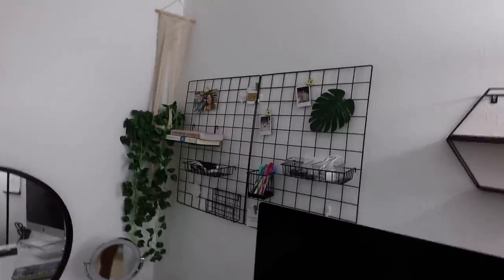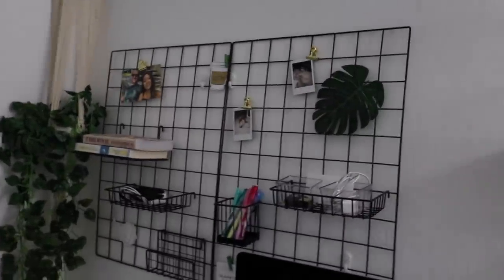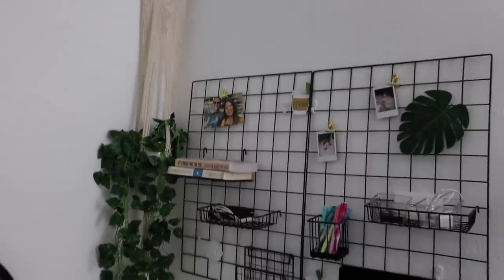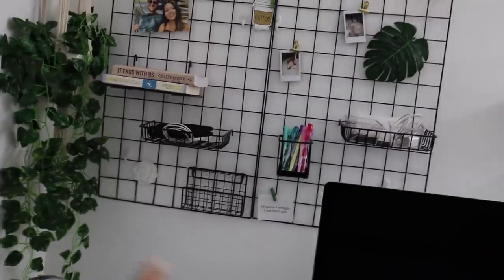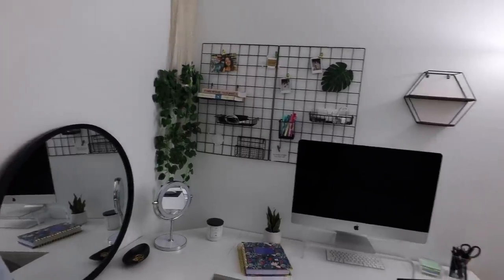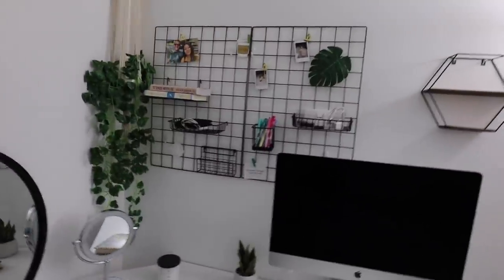One thing that you guys have been asking about like crazy is where this grid organizer is from, and it is from Amazon. So if you guys haven't seen any of my vlogs lately, you wouldn't know, but I did get this off Amazon as well as all of the little accessories, and I love it. It's so cool and it just gives a really neat minimalistic look to my workspace, and I just really love it. It's very simple, and I'll show you guys some of the accessories.